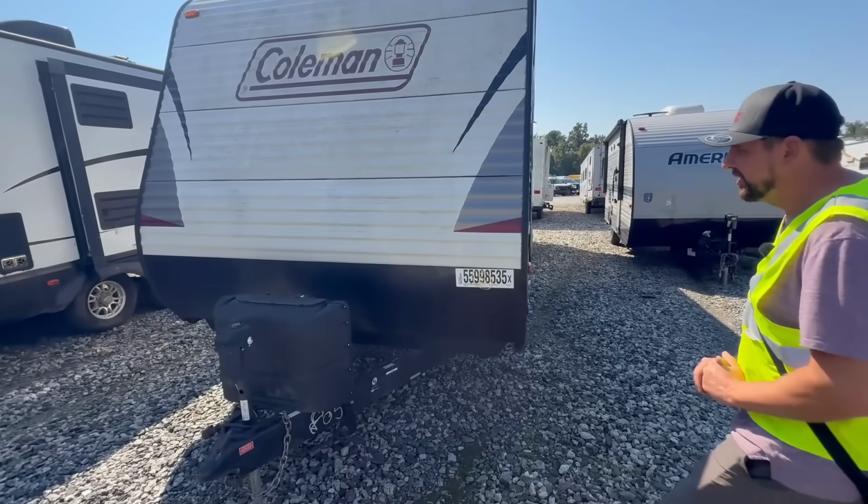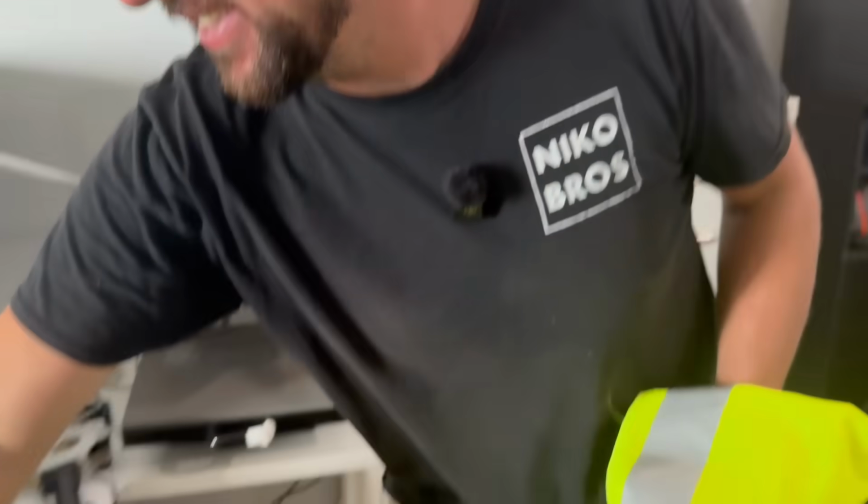And also we're picking up that Coleman water flood camper that we won last time. So we'll go ahead and get 2 birds, 1 stone. Check these out, pick up that camper, and hopefully get a great deal. Let's not waste any time. The auction already started. Let's get the things we need, head to the truck, and get over there. All right guys, let's go, hit the road.